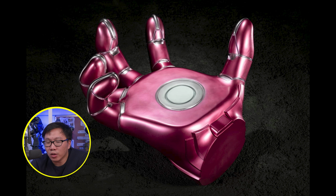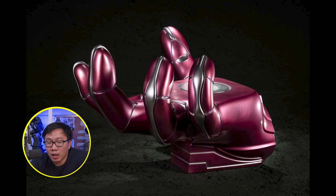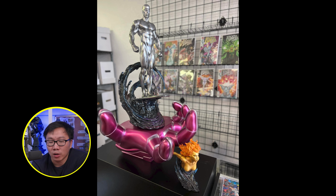Next is just an add-on for the Sideshow Silver Surfer, and it's actually Galactus's hand. You just put the Surfer on top, and it's done. You can actually put other characters too.